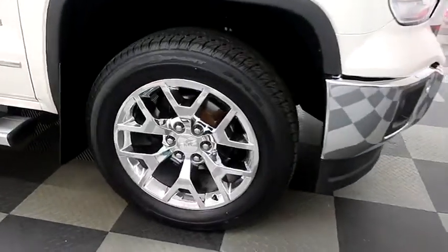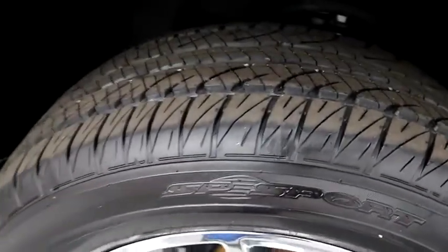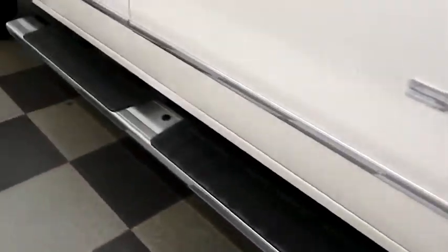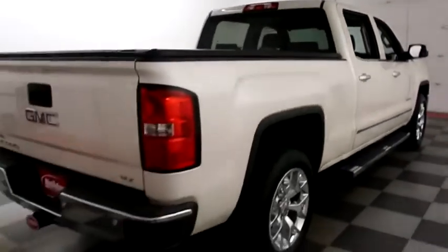You have 20-inch chrome wheels. Looking at the tread on the tires. Running boards on the side, inside, leather interior. Seats are clean all the way throughout. One more look down the passenger side, then we're going to swing around to the back end.